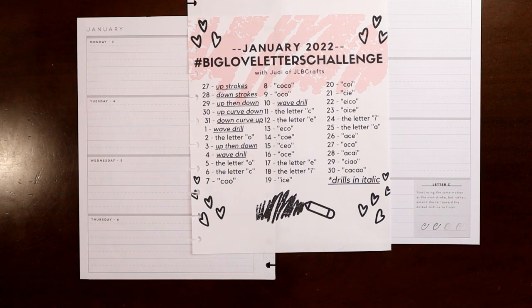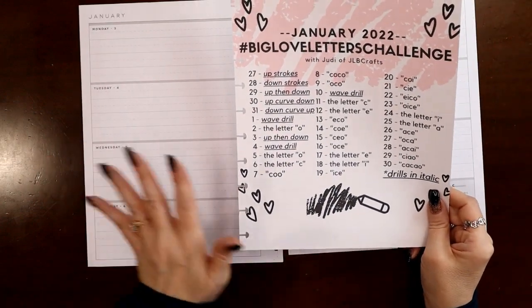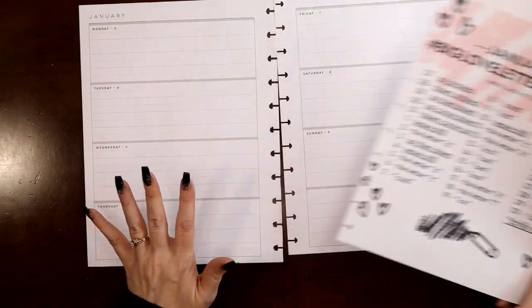Obviously, when we get into capitals, there's no reason to learn a capital in the middle of a word. So that's way down the road though, but I'll get there. I am confident.